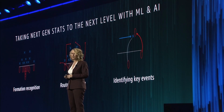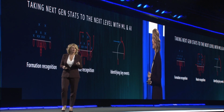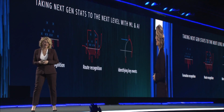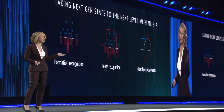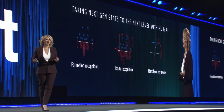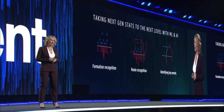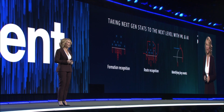So let me walk you through real quickly some examples of how we'll be taking our next-gen stats to the next level. First of all, formation recognition. There are 35 basic routes in the game of football across offense, defense, and special teams. But within those formations, there are thousands of combinations based on who's on the field, what the matchup is, and even factors like what time of day, or if it's an evening game, or where it is. So who knows the types of formations that could come about. We want to classify these and be able to recognize and analyze them in real time.